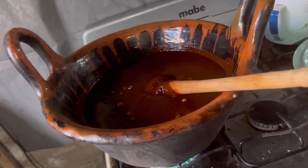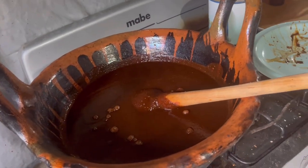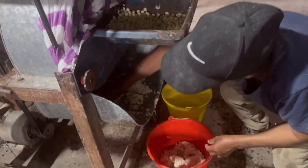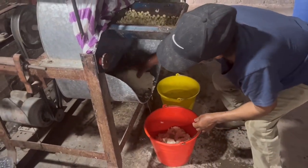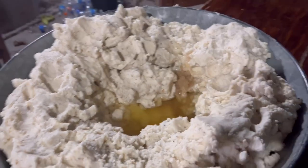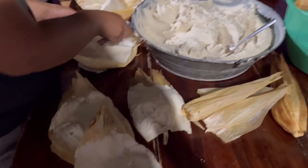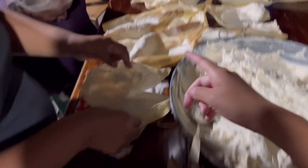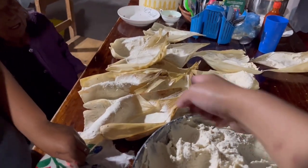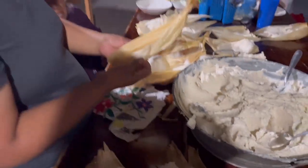And here are some clips of me and my family making some tamales. I was just watching my grandma and my mom making the sauce, and then also the masa, and trying to learn from them. And here I am extending the masa and having a little competition with my mom. But of course, she will always win because she's so fast at making them.